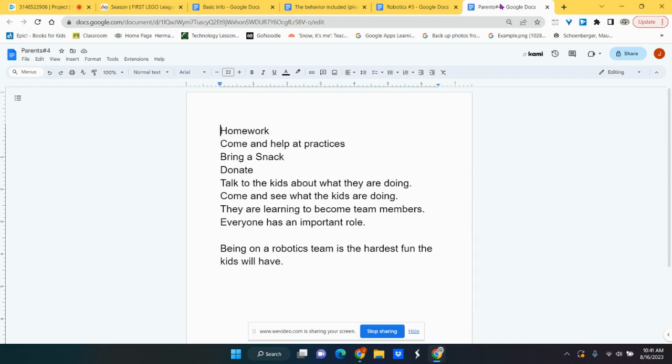Being on a robotics team is the hardest fun the kids will have. It's hard work, but in the end, at the tournament, to see their faces, how excited they are, the smiles, and sometimes tears, depending on what happens at the tournament. It's very rewarding, and these kids are setting themselves up for potentially a great future, being on a robotics team. So if you have any questions, contact me for FLL, contact Amelia for FTC.